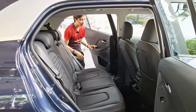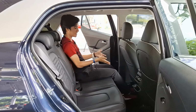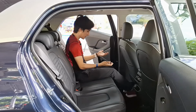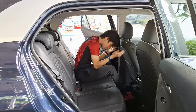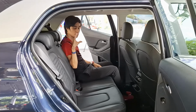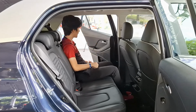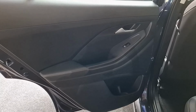And here at the rear, again, remains unchanged in terms of the spaciousness of the Creta throughout. I mean, that's already my driving position. As you saw earlier, just reclined it, but you can easily bend forward and headroom. Oh wow, that's really good. Remember, I'm a small guy. I am only 5'4".